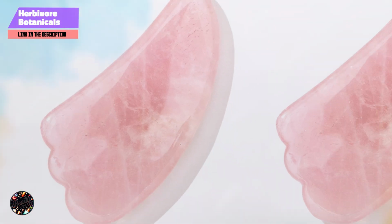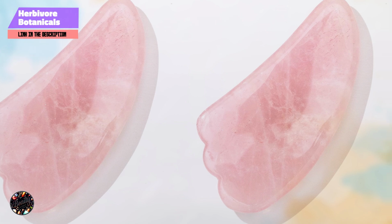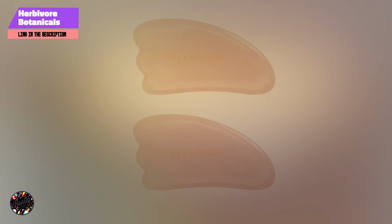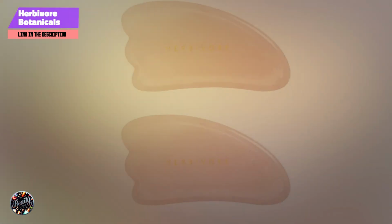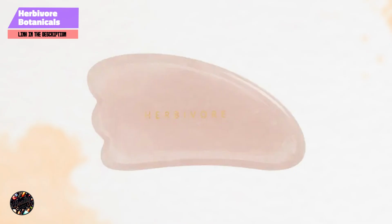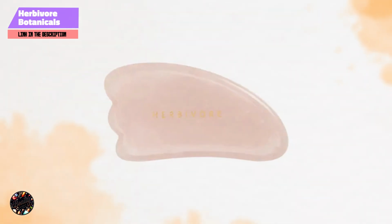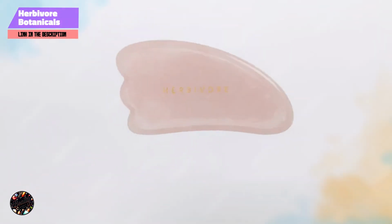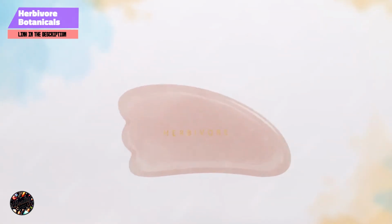Usability: the Herbivore Botanicals Gua Sha tool is incredibly easy to use. Its smooth edges and ergonomic design make it simple to maneuver over your face, even if you've never used a Gua Sha tool before. You can use it daily, either as part of your morning routine to reduce puffiness or before bed to relieve any built-up tension. Its size is travel-friendly, and the rose quartz material makes it a perfect tool for self-care rituals. Whether you're a beginner or an experienced user, this tool is easy to incorporate into your routine.